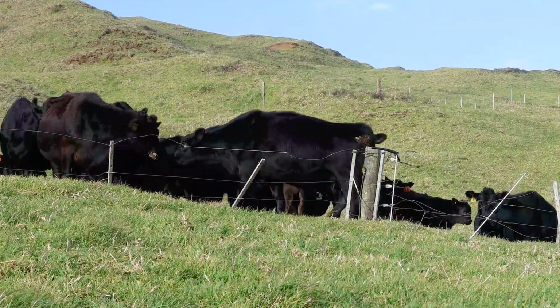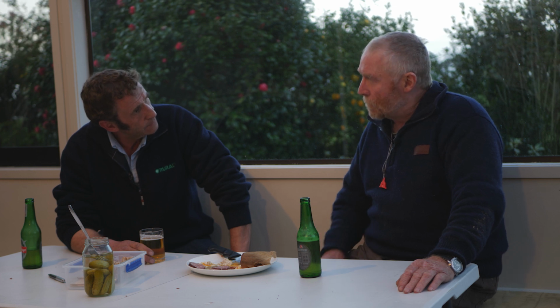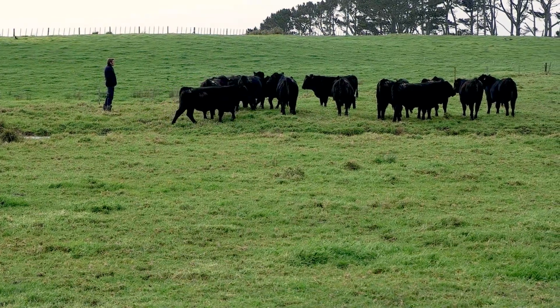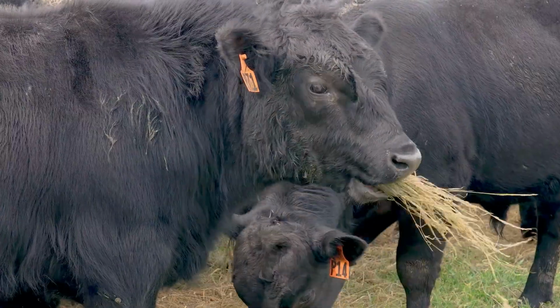Yep. Our main object is ease of calving and heifer mating. Well, I think we're the only Angus stud in New Zealand whose complete program is aimed at ease of calving and heifer mating, and sell all their best bulls as yearlings at an annual sale.